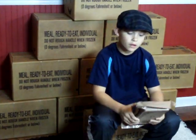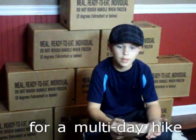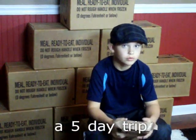Now, where they suck is on a multi-day hike. You're carrying the food, the water, and all that, and you're carrying that every step. They're just too heavy. We carried them on our first Appalachian Trail trip, which was a couple of years ago, and that was hard because they were heavy.